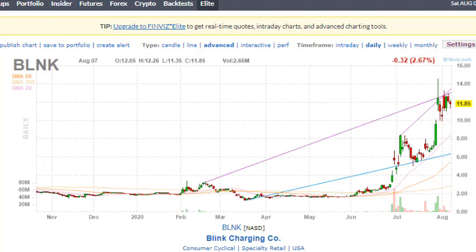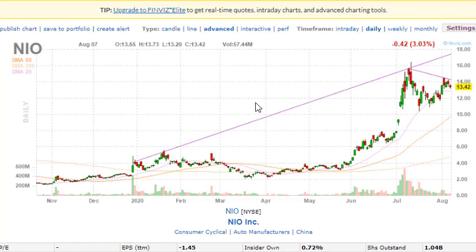So now let's move on to the third stock, which is NIO. They're expected to report earnings on August 11 pre-market, and they're expected to move 18% either to the upside or to the downside. So if they report positive earnings, their price point is expected to reach $15.84, which is going to be right around over here.